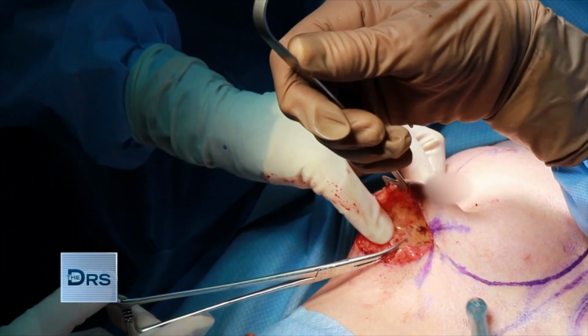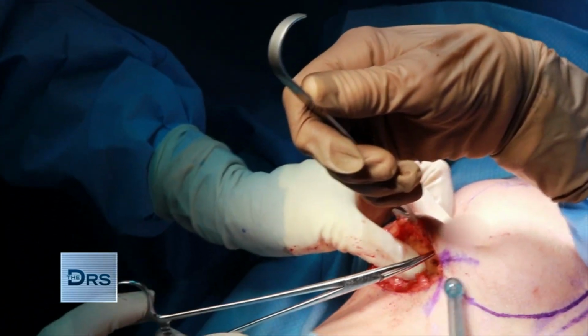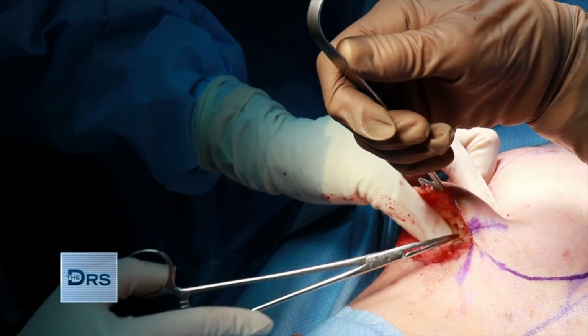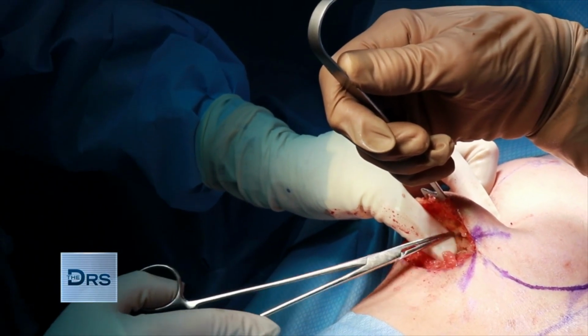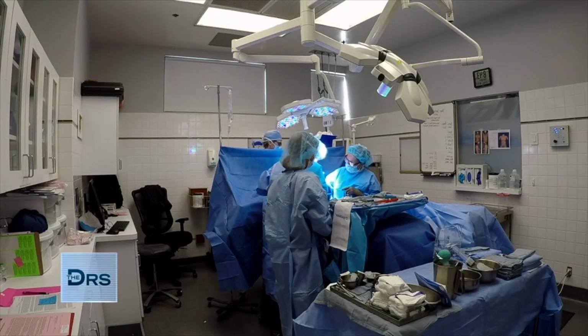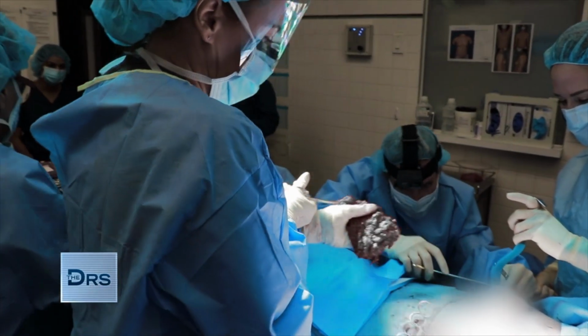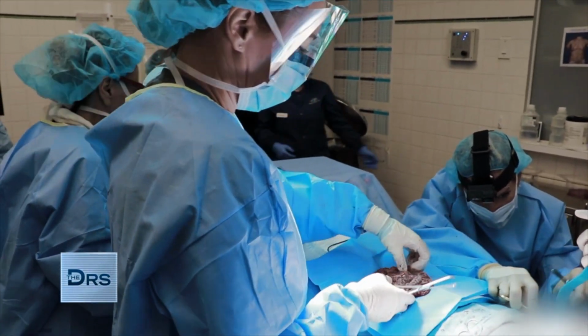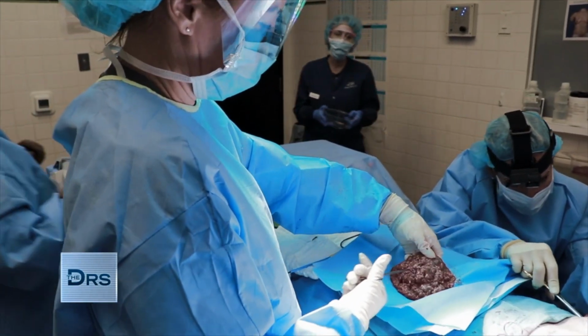Here's some of the breast gland tissue, this whitish tissue here, and then here's a piece of healthy fatty tissue that we're going to leave stuck to the skin. So we're going to leave skin and fat stuck to the nipple. Just come all the way out. Ta-da, just like that! So we're going to put a marking stitch so that the pathologist can make sure it's cancer-free.